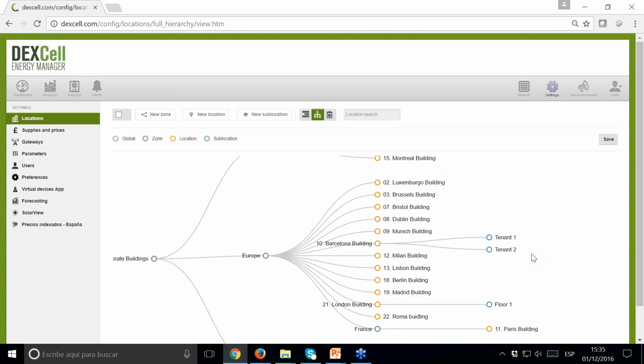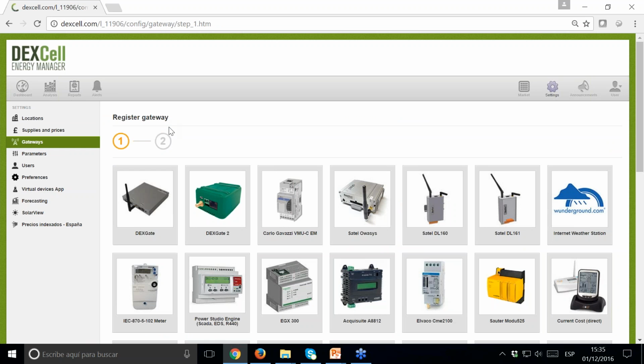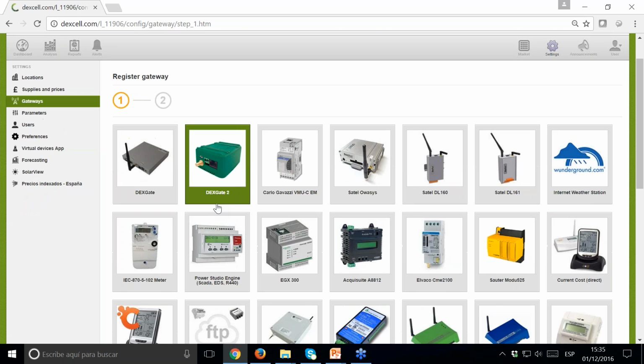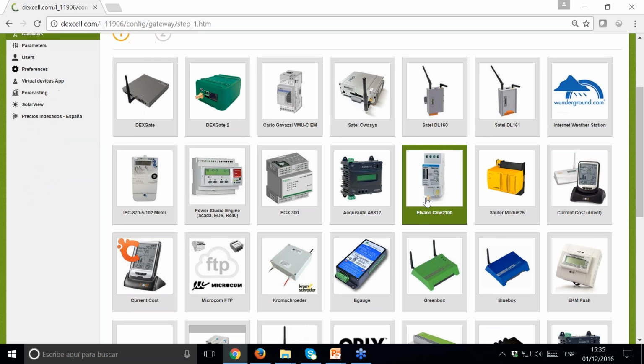Even in Barcelona's building, we have different tenants. So you can make tenant billing for thermal and for gas as well, right? And as any monitoring project starts, you register the gateway. Here is where you have to pick which gateway, which technology you selected for your project. So this is the Dexma 2, this is the Ilbaco, this is the M-Bus for thermal, right?